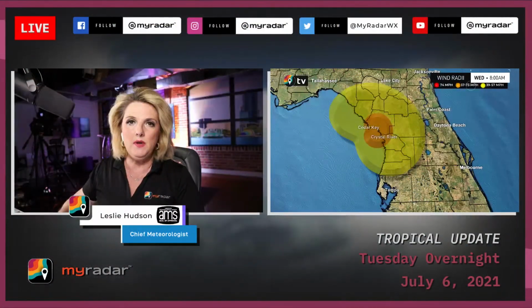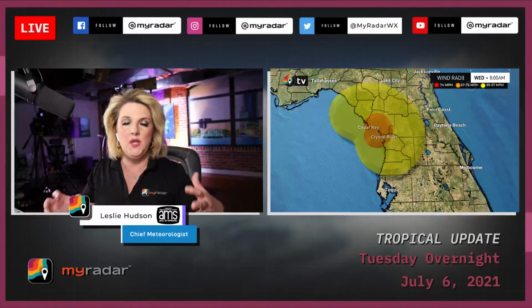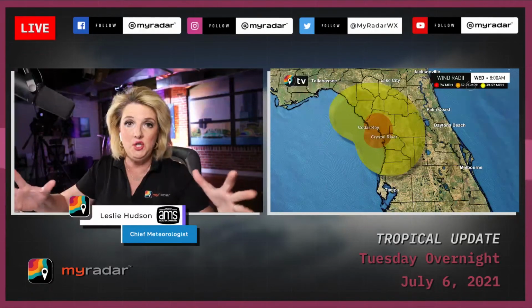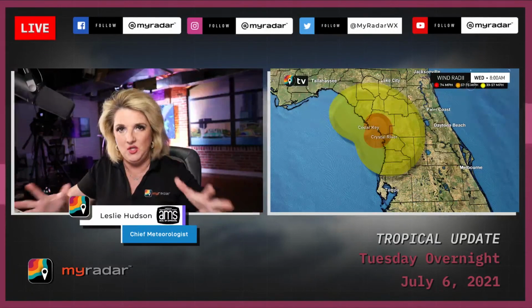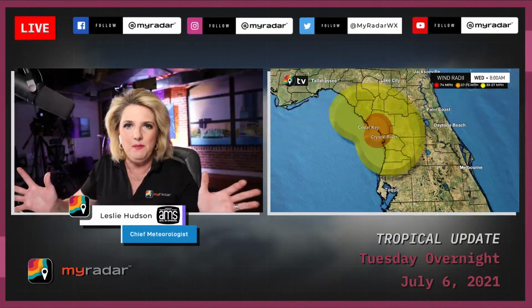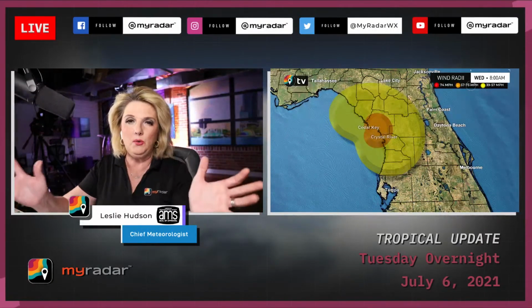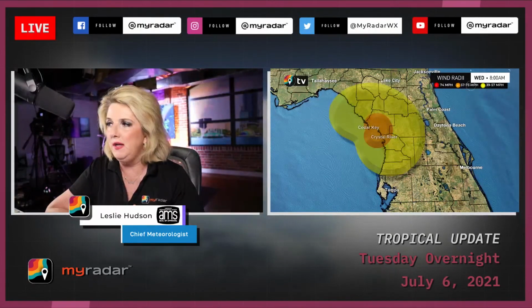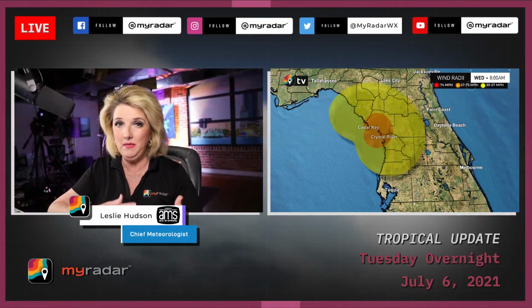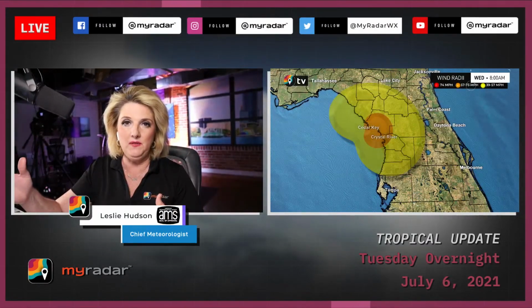So remember, tropical cyclones are massive engines, but imagine they had these ginormous shovels underneath the base of those thunderstorms, and they pushed this wall of water towards land. So even though the storm surge is only expected here between 3 and 5 feet, that's extremely vulnerable for the folks that live in this area.